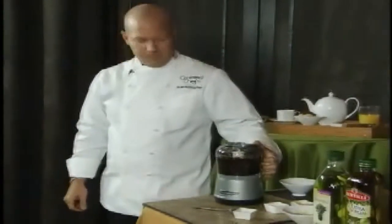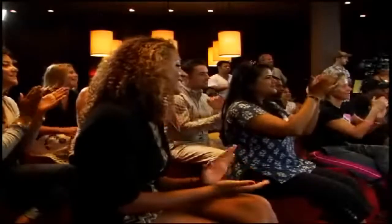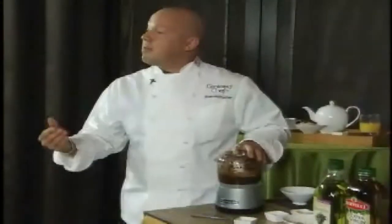Snap the top on. Blend it up. And this is our roasted grape vinaigrette.